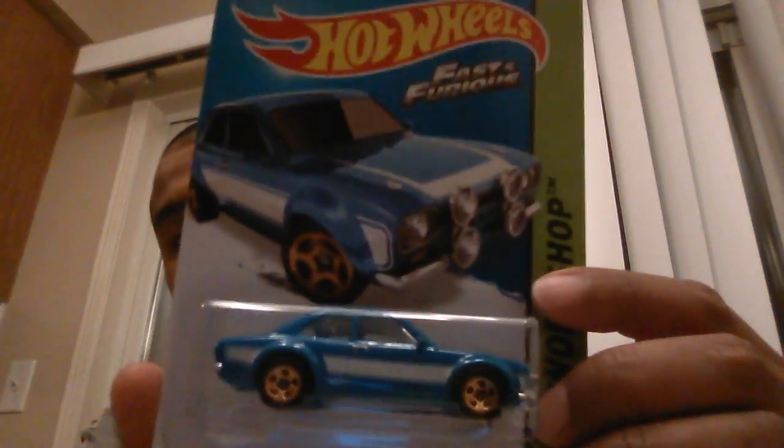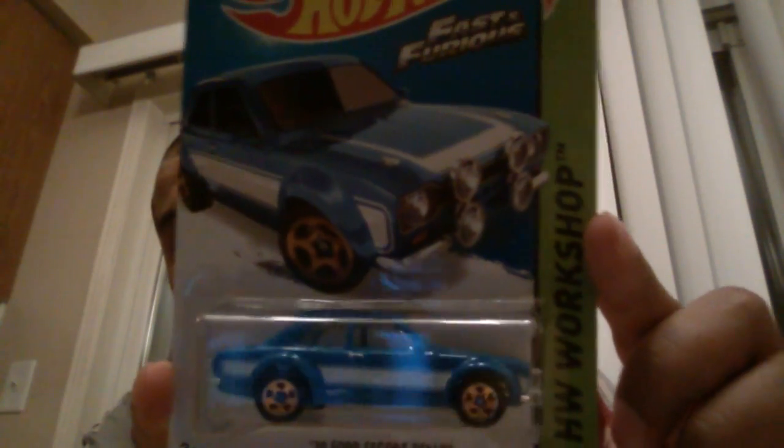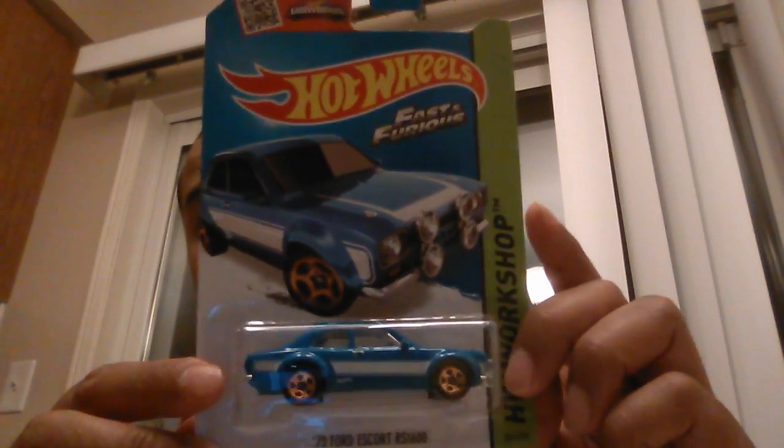And probably the car that really stands out from that case is the Ford Escort. Pick that bad boy up, and it's a beauty. It's a beautiful car. They really knocked it out of the park with this one. For a dollar car, they did a great job, and I'll show you why in a bit, because I got something pretty cool that you guys will use as a comparison. So I ended up going to Detroit for Mother's Day.